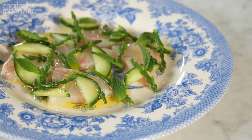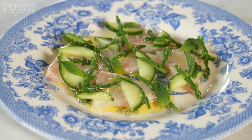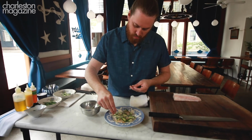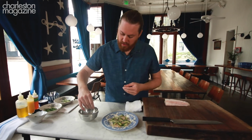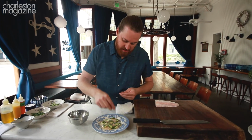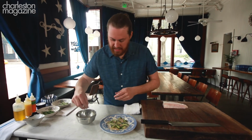So this is about as simple as it gets when it comes to making crudos. And you know, the fact of the matter is, we get some really amazing seafood, and then when they're paired up with Sam's beans, it really makes our job extremely easy.